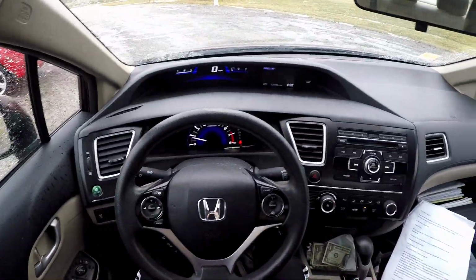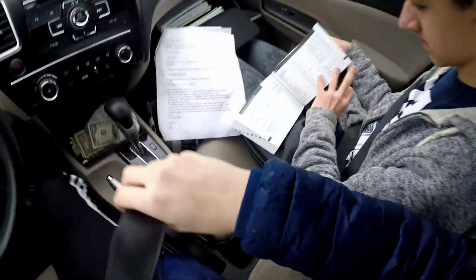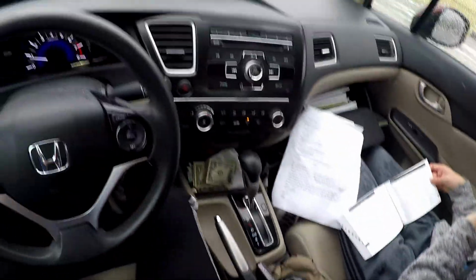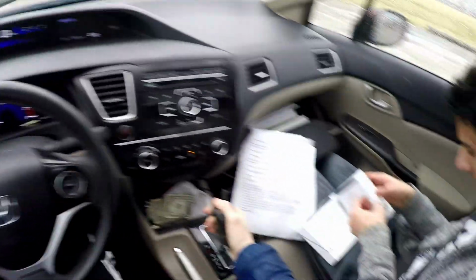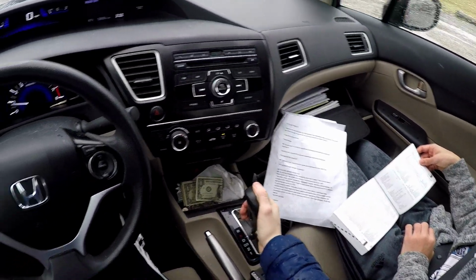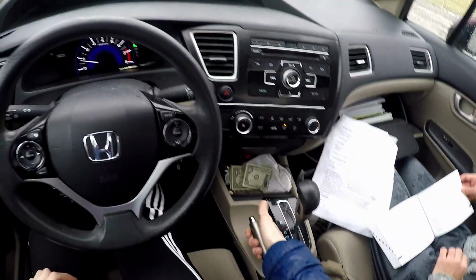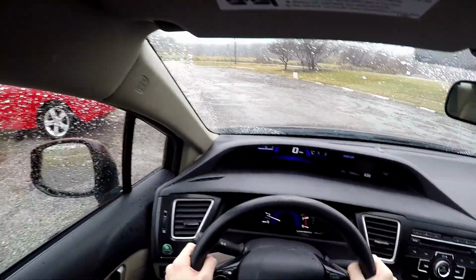All right, so here I am in the 2013 Honda Civic LX with its owner. We're just gonna go for a little drive to get impressions. It is an automatic. I believe it's the 5-speed auto. Yes, it is 5-speed auto with the manual e-brake. So here we go.